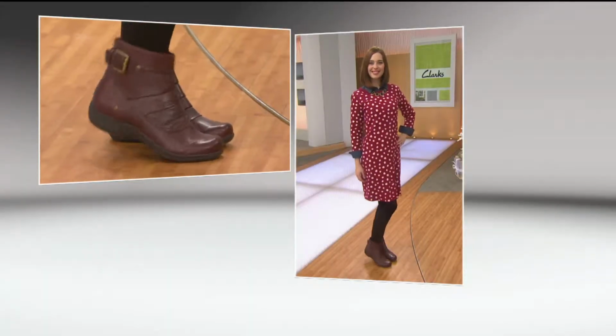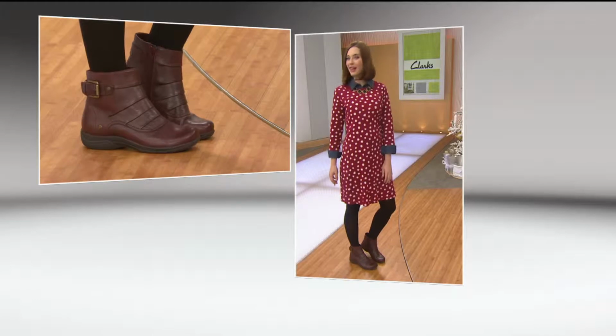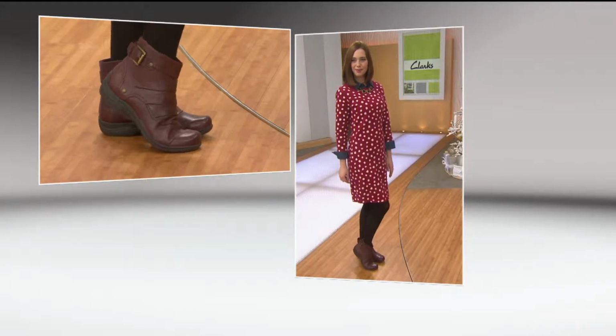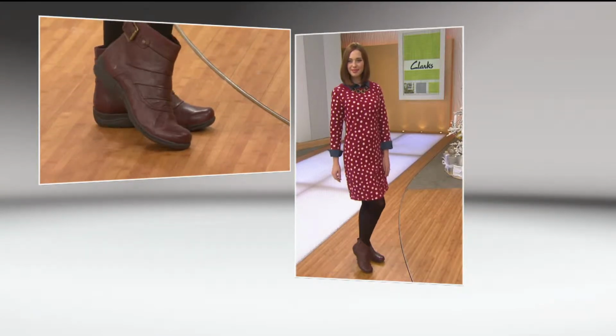We have the burgundy, we also have the brown and the black. Now, right now, you're wearing the brown, I think. Is this the burgundy? Okay, you're quite a ways from me, so I can't see. Those are the burgundy ones that you can see right there. I mean, they look great with tights. I do love that look. I also do think this is a real perfect trouser boot.